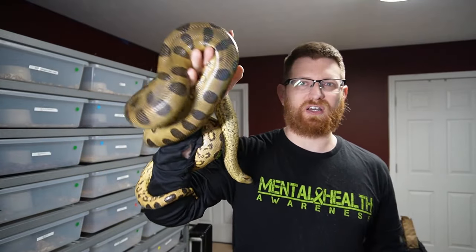I gotta show you the shed. I mean, there's pieces everywhere, there's stuck shed all over her. But the most important part is that she did get her eye caps off naturally. So there's no stuck eye caps on the shed, and there's no stuck shed on her anymore.